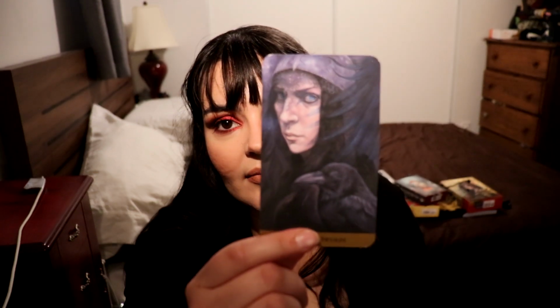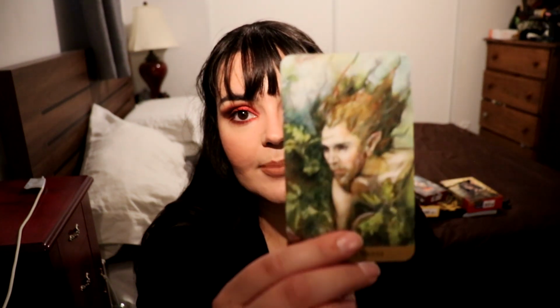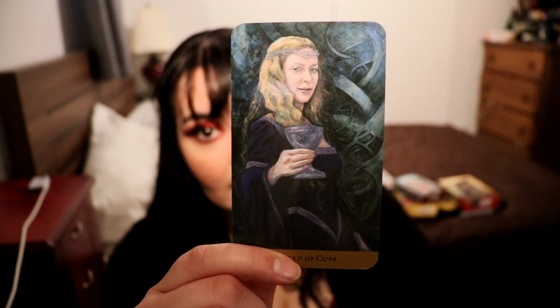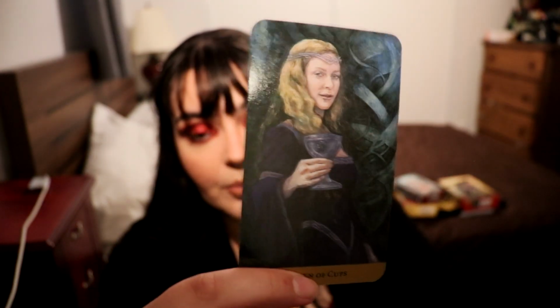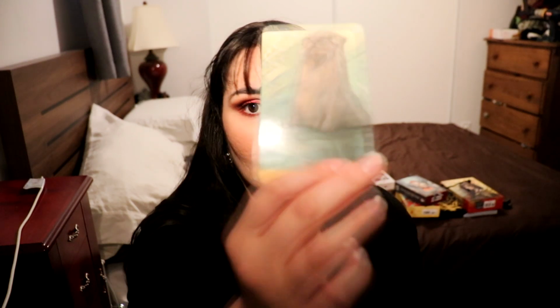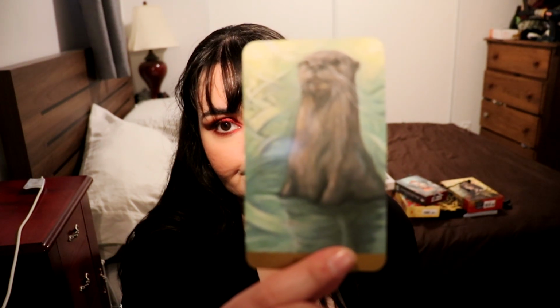I, however, work with this deck very similarly to my Witch Sister Tarot when it comes to spellcraft. So I'll pull a card to get an idea of what I'm dealing with that day, and then to further engage with that energy, I will sometimes incorporate the different colors that I see on the card into my makeup look or on my body as jewelry or clothing, really working with color.